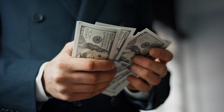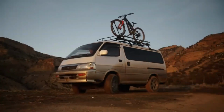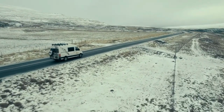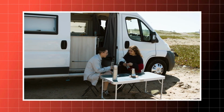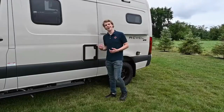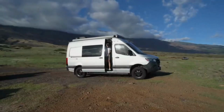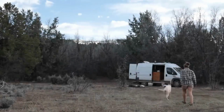This dramatic price differential means filling your vehicle's tank could range from approximately $80 to $160 depending on your location and vehicle specifications. Extended journeys through expensive fuel territories can rapidly deplete travel funds if not carefully managed. Experienced van life enthusiasts have developed practical approaches to mitigate these costs.